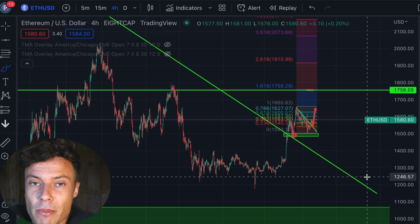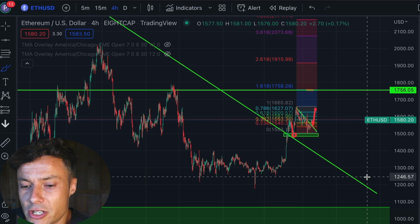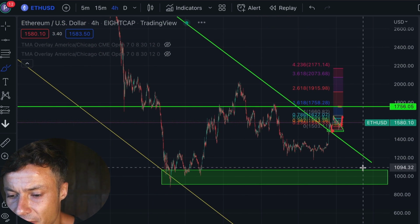So just remind me why we don't buy big green candles. If you said because we get big red ones after, congratulations, you are correct. So what we're seeing, guys, is very, very cool indeed.